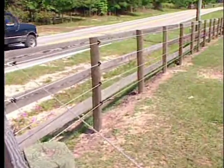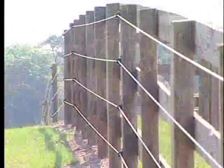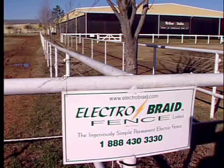We put board fencing along the road basically to make it a traditional horse farm look. But we have really incorporated the Electrobraid even there, basically to keep horses off the boards. Where the cable was, we put the Electrobraid in with the insulators, and it works very well.